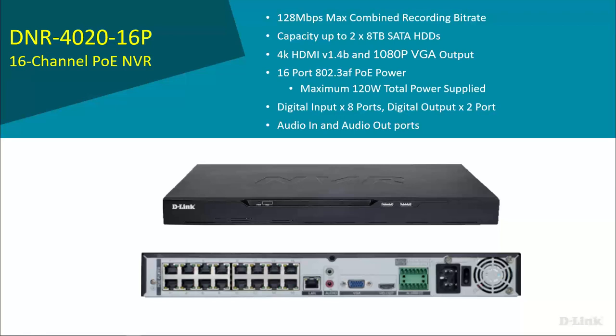So yeah, it's an all-in-one solution, 120 watts in total. It will support any 802.3af devices, which all of ours are. So it's great. It's perfect for what we're after, I think.